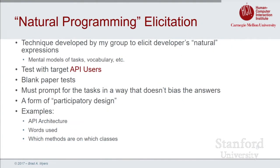So I mentioned that we invented what we call the natural programming elicitation technique in my lab. This was quite a long time ago we started doing this. And it's basically an idea to try and understand how your API users are thinking about the problem you're trying to provide an API for. And so what we're going for is, what are people's mental models? What are people's vocabulary? How do they talk about this particular design?